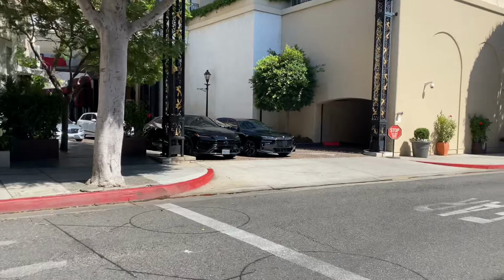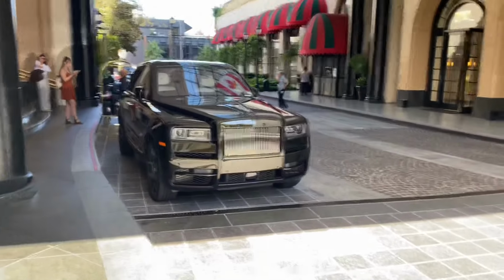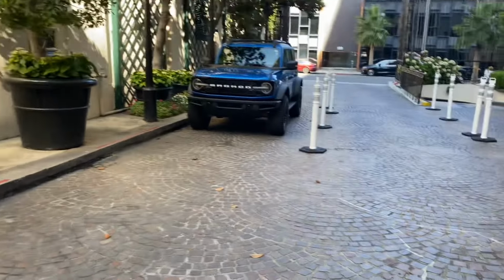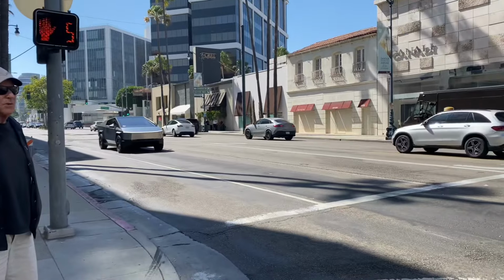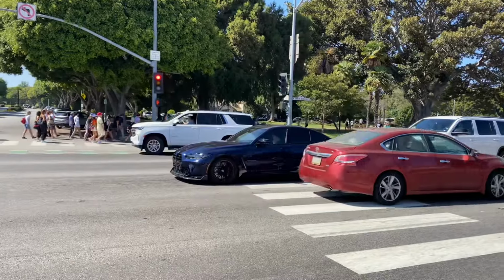Oh my God. Let's see if there's anything here at this hotel. Urus in black right here. Nice blacked out Cullinan, nothing too crazy, and a Taycan and a Mustang. There was a bunch of Chirons here a couple days ago. I'm kind of mad I missed them, but again, another Cybertruck driving in the streets of Beverly Hills. It was kind of dry here, so we're gonna head over to the dealerships and see if we can spot any more cars. M3 Competition.